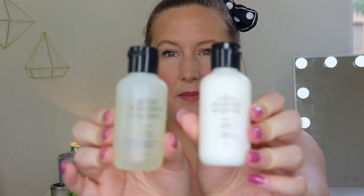So let's get that tissue paper open and sneak peek. This is what it looks like. So it looks like there's 2 things by the same line, so let's grab these out first. This is by John Masters Organics. Oh good, at first I thought it was gonna be a shampoo and conditioner, and I feel like we just got those. But these are actually body products.